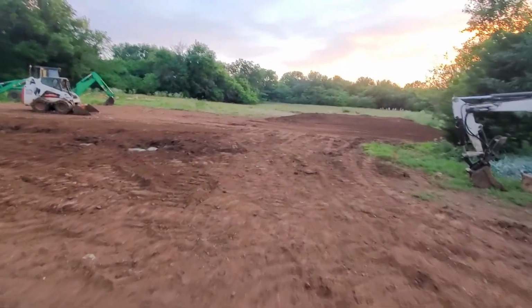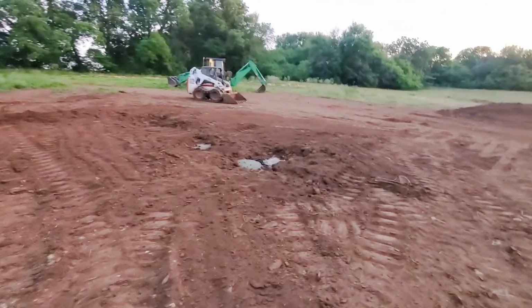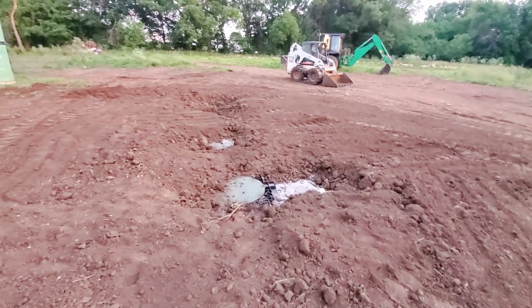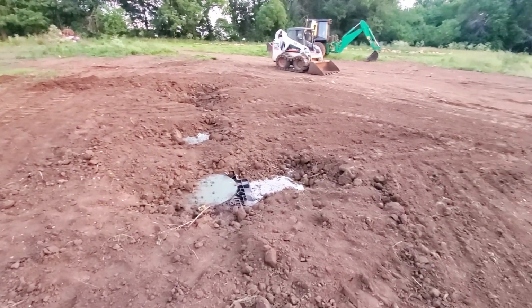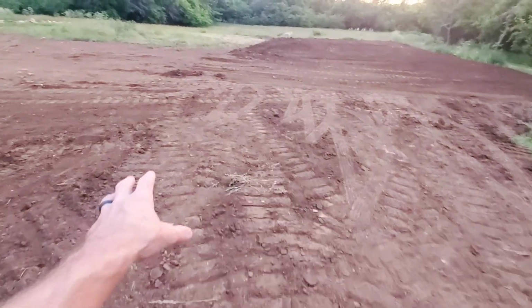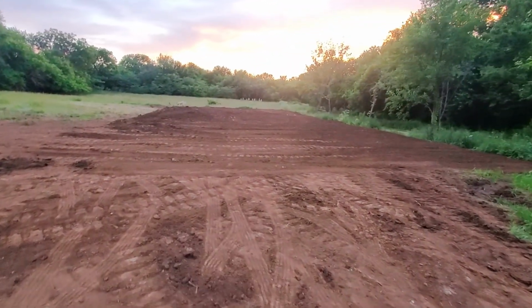Well, today we accomplished a pretty good amount. We got the tanks pretty much buried. I gotta leave the lids exposed in case the inspector wants to look inside them. I took pictures and everything, but in case he wants to see, I've got them exposed. There's where my outlet will go over to the D-box distribution box, which will be somewhere over here. And then it will split out to the lateral field.